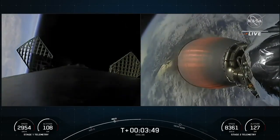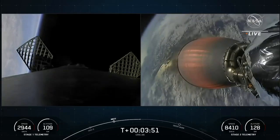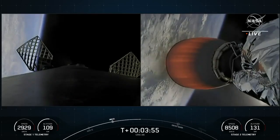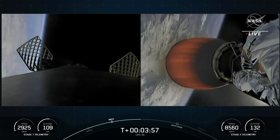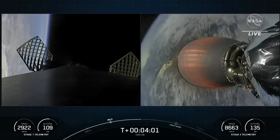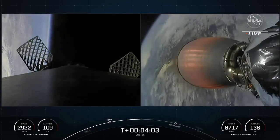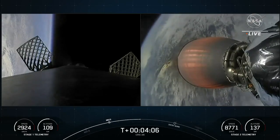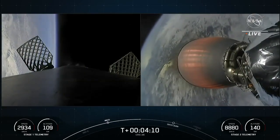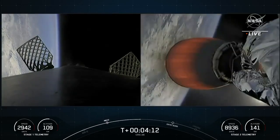Very cool views. You're watching a live webcast for the 26th commercial resupply mission to the International Space Station for NASA. This is SpaceX's 54th mission for 2022 and the 5th Dragon flight to the International Space Station just this year. Now, we lifted off just about 4 minutes ago from Kennedy Space Center at Launch Complex 39A.